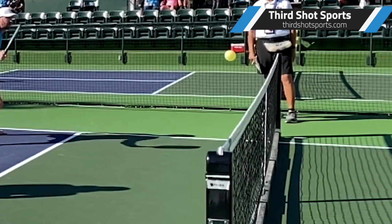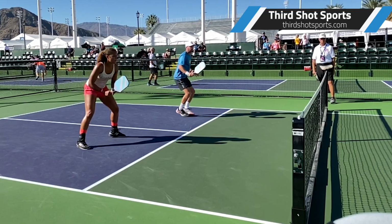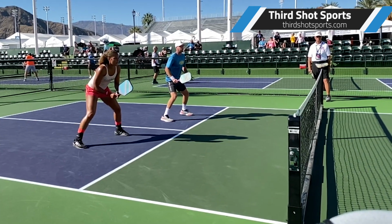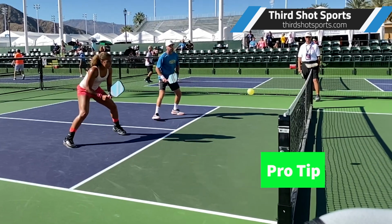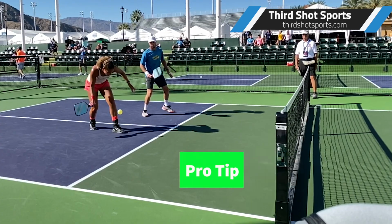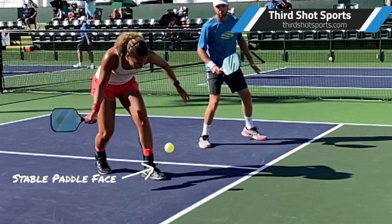Too often we think that dinks have really sort of noticeable, pronounced arcs. There is some arc here, but really this is a pretty straight, flat trajectory. The reply is also quite low, and here we see Irvine, again, a stable paddle face through contact, a flat trajectory.